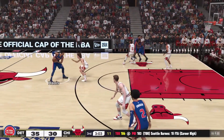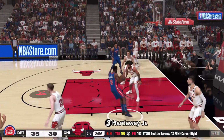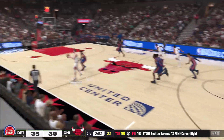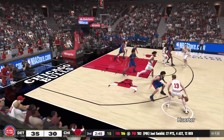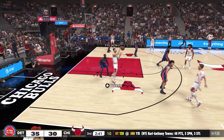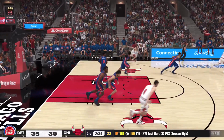Thompson finds Harris. Hardaway a screen on Giddey. 6 on the shot clock. Hardaway no good. Bulls trail by 5. Herter with it. Now defended by Cunningham. Herter against Cunningham. Here's Dosunmu. Oh, good with the triple.